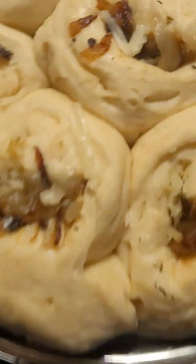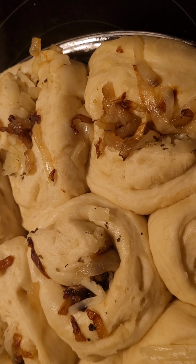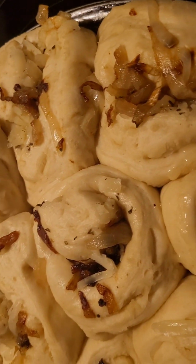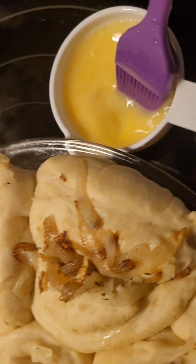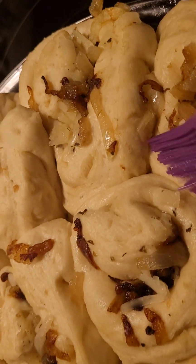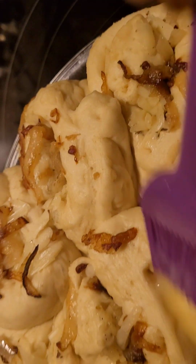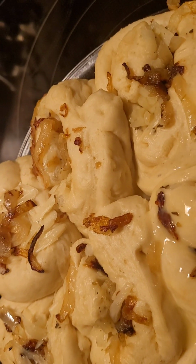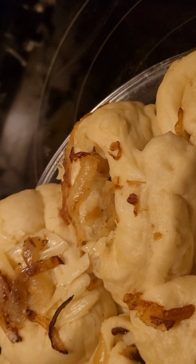Oh, you know what? I'm going to put an egg wash on there. Yeah, let me go ahead and do that first. Got to put an egg wash on it to make the tops look a little better. I'm going to put a little bit of this egg wash on it. I'm using a whole egg because I want the shine as well as the color. And I added a tiny bit of water to it as well.